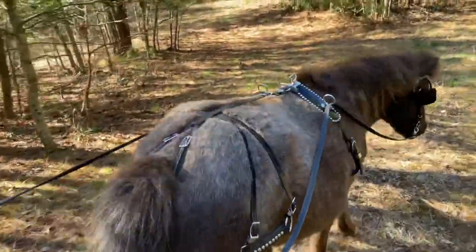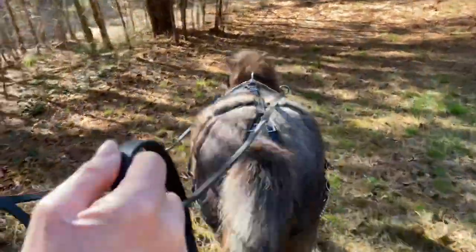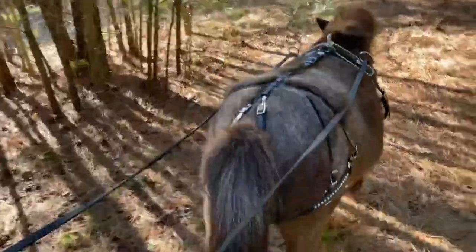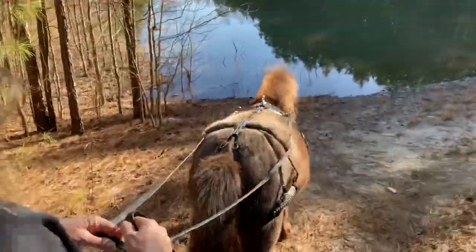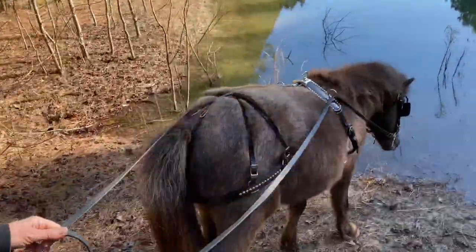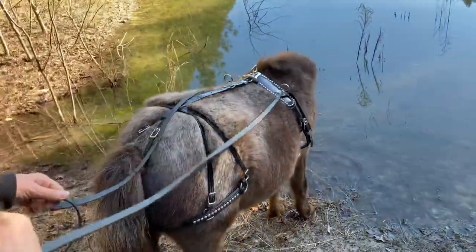I'm gonna turn sharp here, I think, this first time. We'll go this way. Good boy, Teddy. Walk up. Now, we did have quite a bit of rain. I think the pond might be a little higher than it was before. So we'll see. Up. Good boy, Ted. Yes, the pond is up more. And he's eager to go take a look. You see any fish, Ted? See any fish, Teddy? Huh?